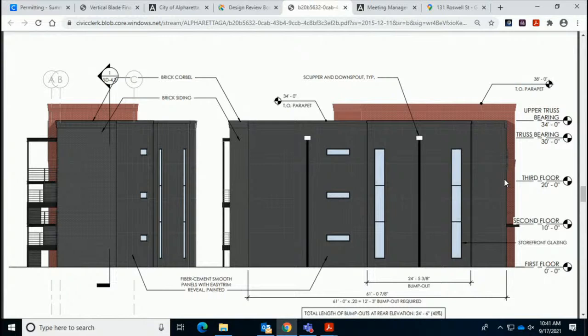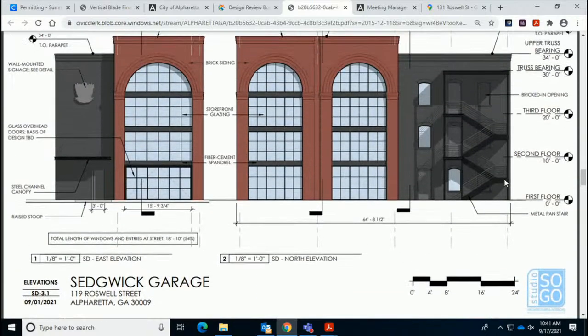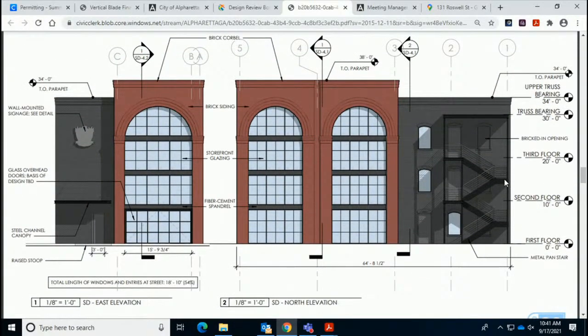And then on top of this, it is a display. So we're looking at, they're trying to display cars here, so I assume that's going to be clear glass, almost floor to ceiling? Is that on the north elevation? That's right. So that's just clear glass, floor to ceiling? We have some wind beams to break it up a little bit, and the mullions, but other than that, it's clear glass.